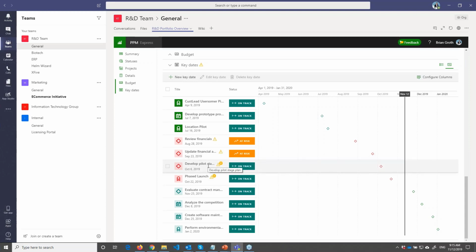So it provides that additional help for project managers and portfolio managers, saying that, okay, you need to update information. It's out of date. It's not reflecting the true picture. If you go to a specific project, I will show a couple of projects here.